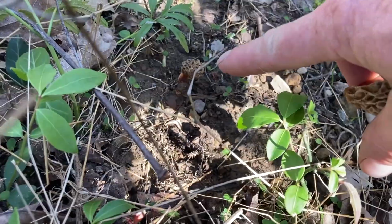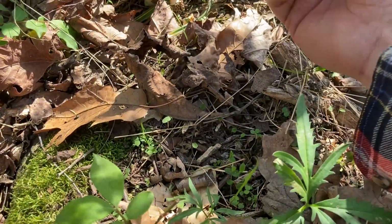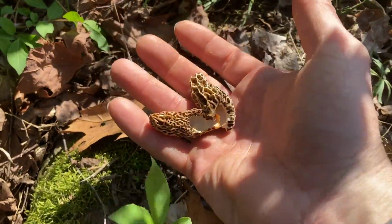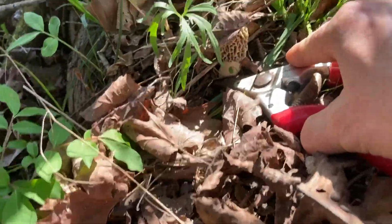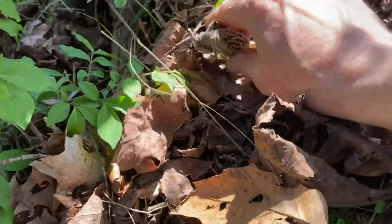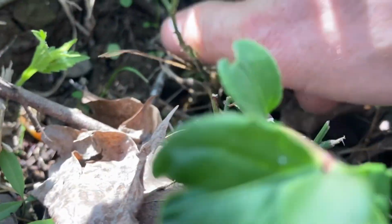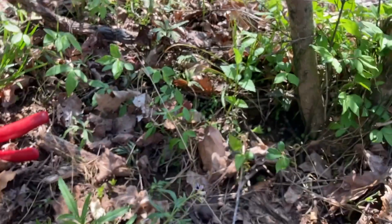I'm gonna leave that little tiny one. 8. Oh, this one got trampled. A few get trampled here. 9, 10. 11. Let's see, let's leave that little guy right there. Ooh. There's another one that got its top cut off. I don't know. What is that? 10 and a half, 11? Lost track. I always do.